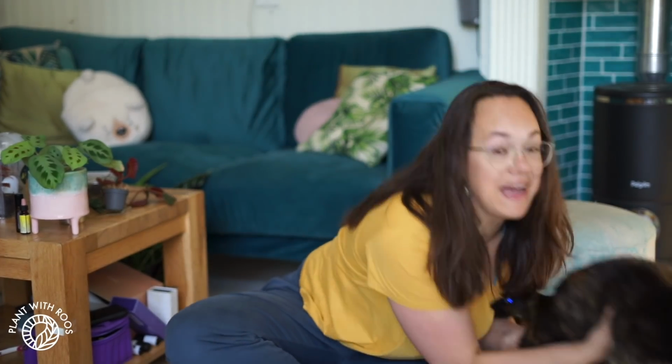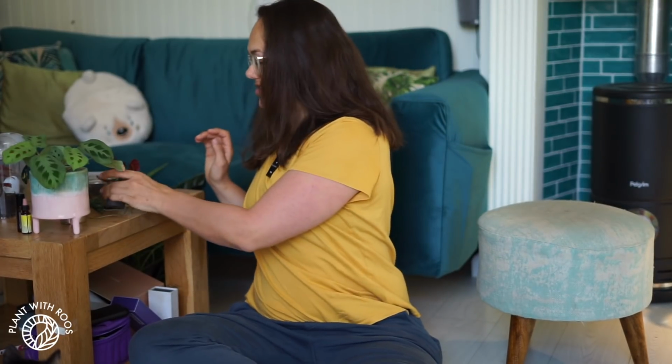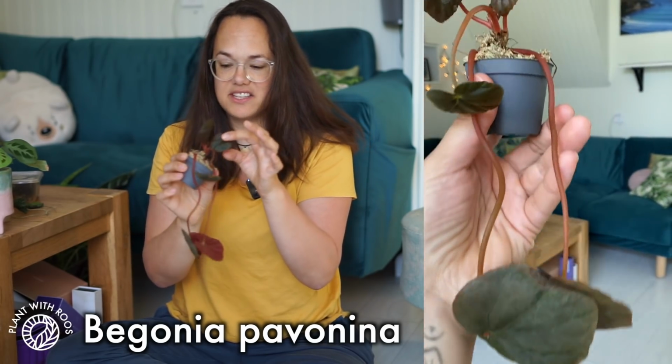But Maggie is here to say hello. Fluffy Maggie. Hi. So we're just gonna start. There's no order of coolness in this. They're all cool. The first one is this Begonia pavonina, which looks a little bit sad, but it will be amazing. It has new growth already.